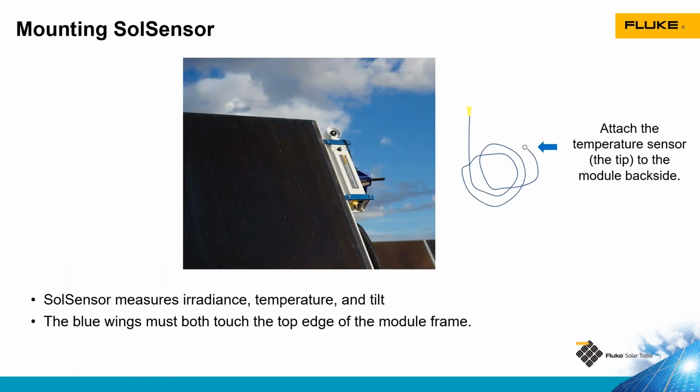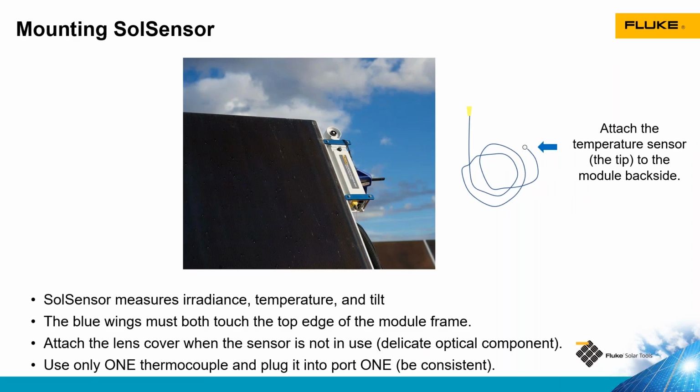Now, this is a picture of the Sol sensor. It's the white box on the right side there. It clamps to the side of the module. I want it at the same tilt angle and orientation as the module. The round part at the top is the irradiance sensor. There's a temperature sensor that attaches to the bottom, and then we affix that to the back of the array. So it will measure both irradiance and temperature, and then it has an internal tilt sensor as well. There's a lens cover on the irradiance sensor, so make sure you take that off before you do your testing and put it back on when you're not testing, because that is a sensitive measurement device.